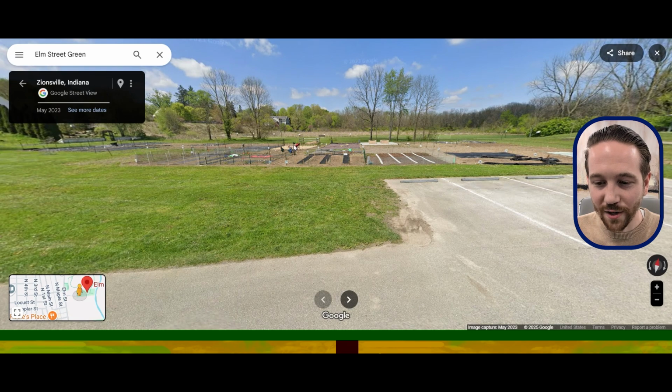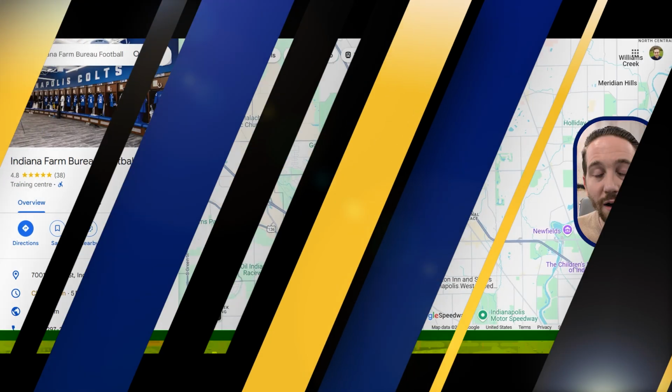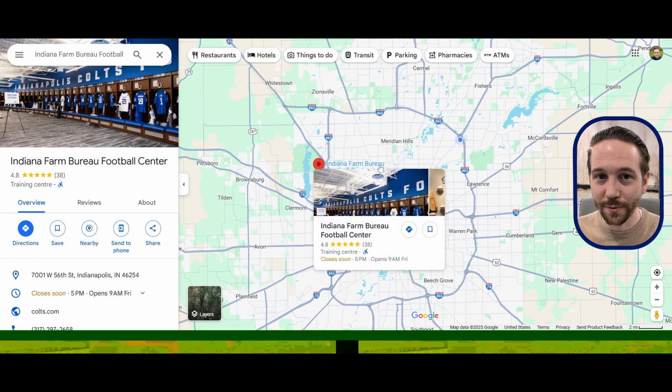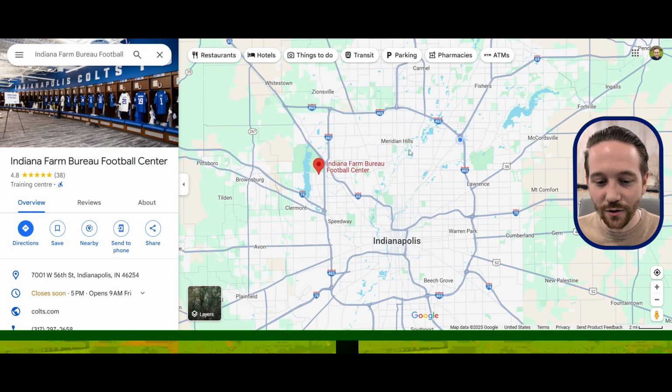A really, really cool place, and something you don't see a lot across Indianapolis. So I mentioned earlier the Indianapolis Colts training facility. It's not technically in Zionsville, but it's very near Zionsville, and that's why you see a lot of the Colts players live in Zionsville. So let's look at the map.